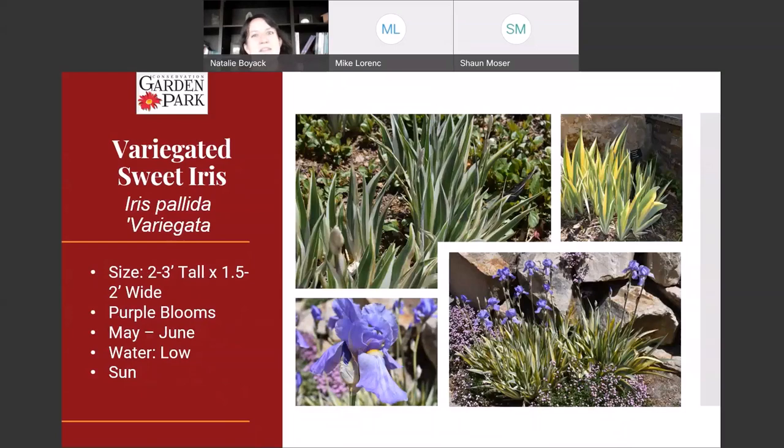Variegated sweet iris. I love this plant. It is so cool. I really like irises anyway, and then having one with variegated leaves is awesome. So you can get it with white and green variegation or yellow and green variegation, and they both have purple flowers. And the flowers have kind of an artificial grape smell. So it smells like grape Kool-Aid or like grape candy or maybe some grape cough syrup or something. So that can be kind of a fun thing for people to smell as well.